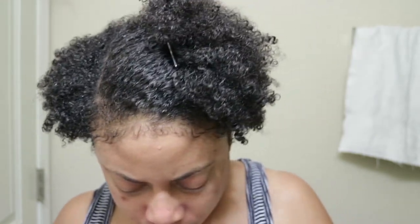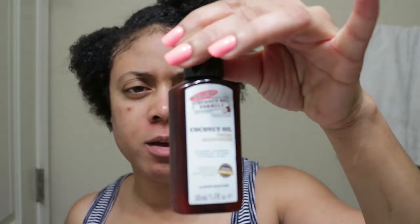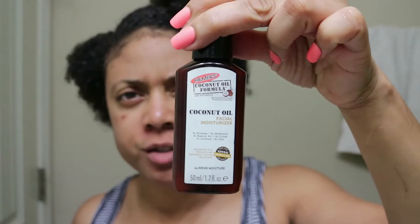So I'm going to put the toner on. I probably don't have to put toner on, but I just feel like I should. This is my routine: I usually do the facial cleanser, and then the toner, and then I follow it up with the face moisturizer. But you know what, I'm gonna try this donkey milk. Let me clean my face here. I'm trying to get my skin as even as I possibly can. I'm trying to, y'all.